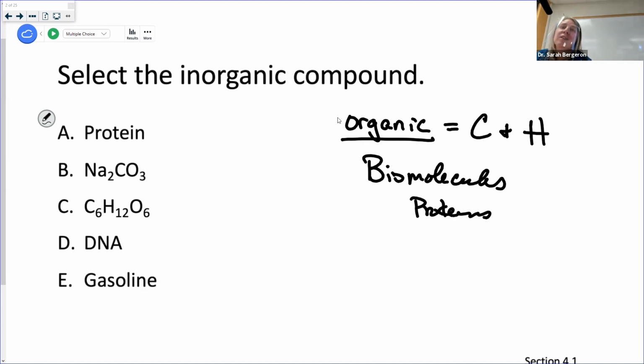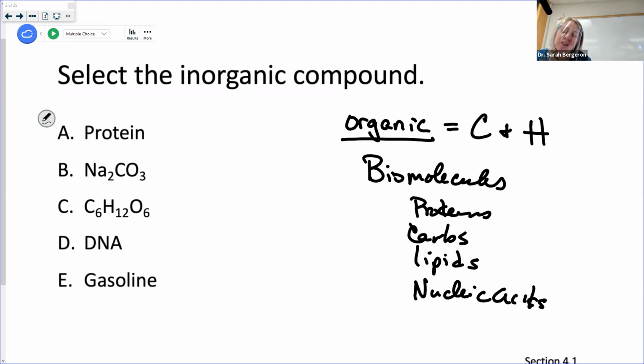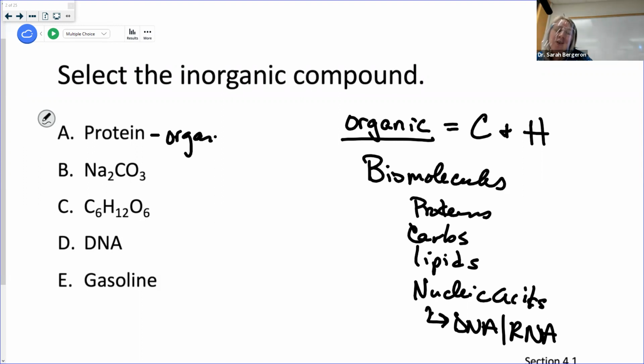Proteins, carbs, lipids, and what else? Nucleic acids. What are nucleic acids? DNA, RNA. Okay, so proteins, what do we think? Yes or no? This must be what? Organic.